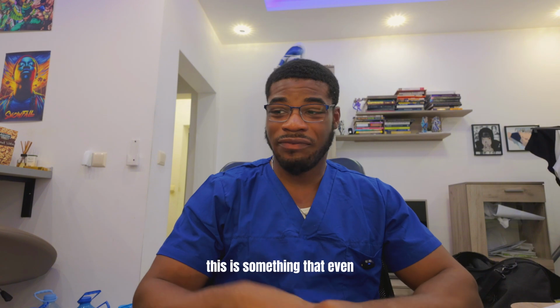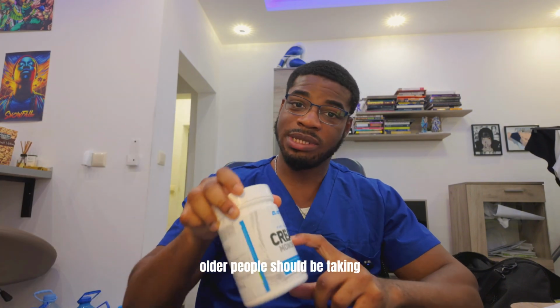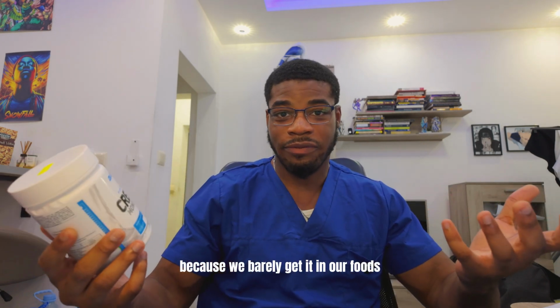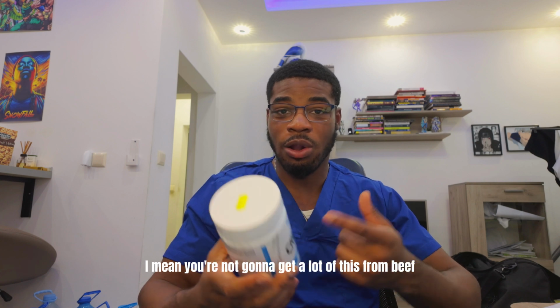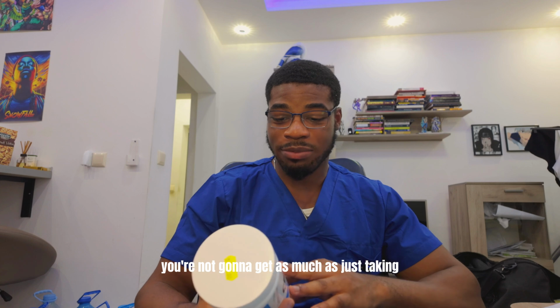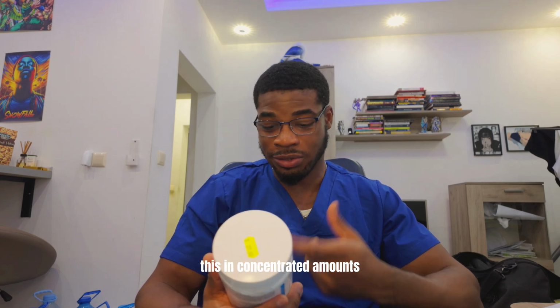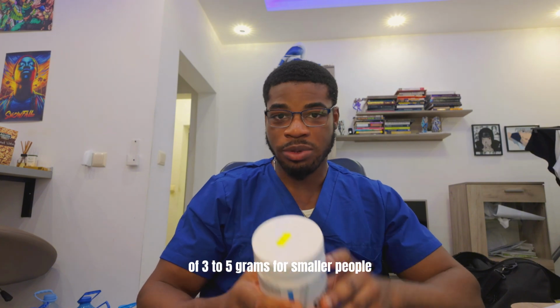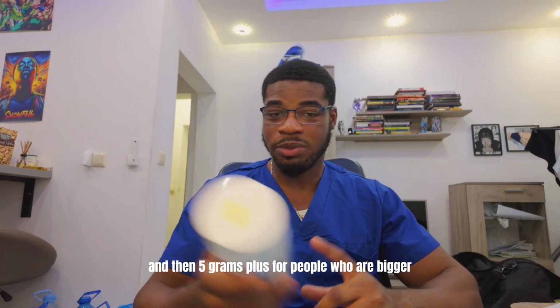So that means this is something that even older people should be taking, which is why I'm trying to encourage my mum to take creatine monohydrate, because we barely get it in our foods. I mean, you're not going to get a lot of this from beef, even though beef has a lot of creatine in it. You're not going to get as much as just taking this in concentrated amounts of 3 to 5 grams for smaller people, and then 5 grams plus for people who are bigger.